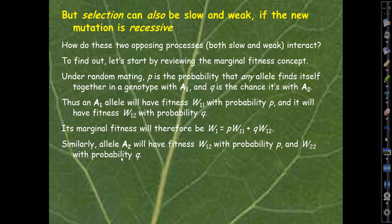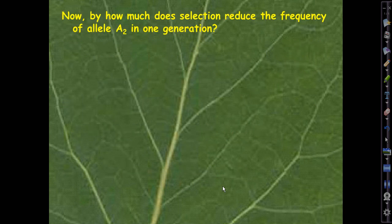In the same way, the A2 allele, the mutant, will have fitness W12 with the probability it's in a heterozygote, which is P, and it'll have the homozygous mutant fitness W22 with probability Q, given that it's an A2 allele. So its marginal fitness will be, as we saw before, P times W12 plus Q times W22.